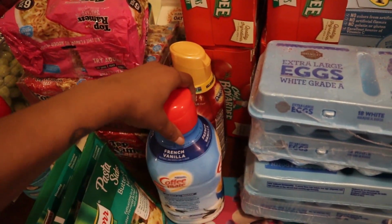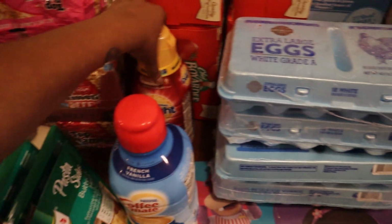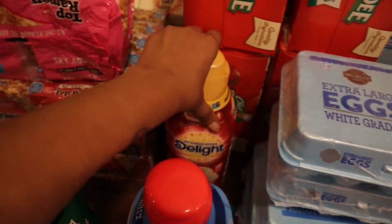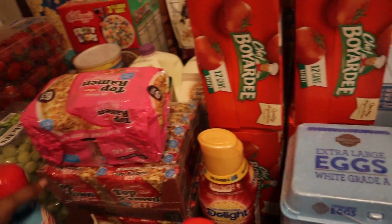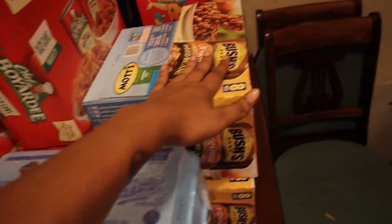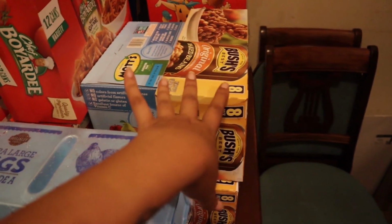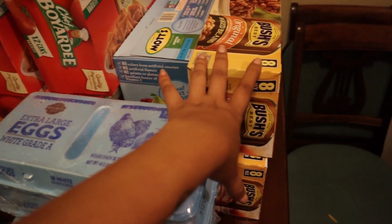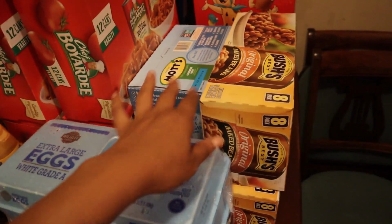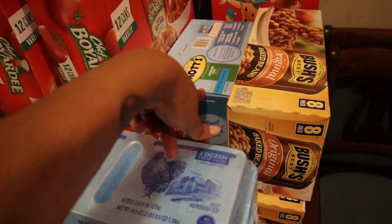I also got creamer. I got French vanilla creamer, and then I also got this sweet cream creamer because I wanted to try it. And then I also got coconut cream creamer as well. I got two cans of baked beans because that's what the kids like. They like white rice with red beans. Oh, I forgot about that too. And then I got a box of gummies for the kids as well.